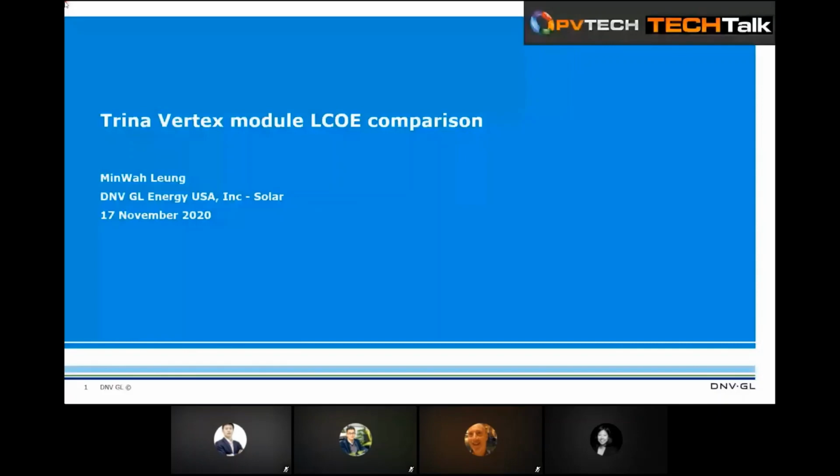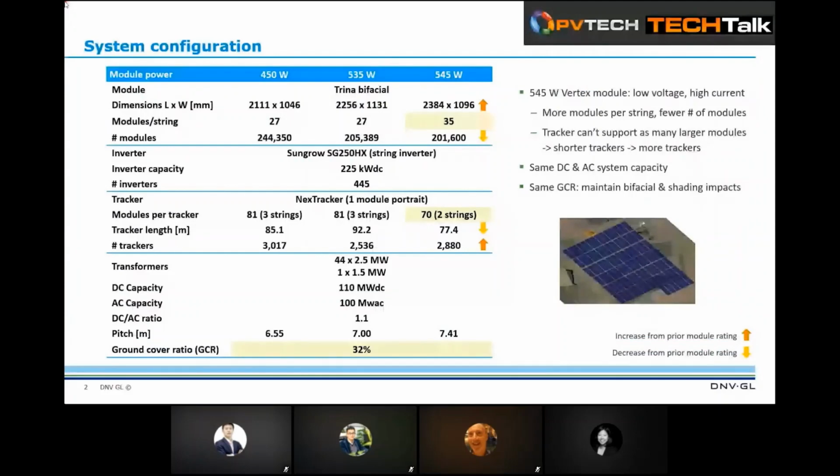Our previous speakers have already introduced the idea that we have entered the age of the 500 plus watt modules. Now, what does this actually mean in the field, and how do these larger modules affect our design parameters? We wanted to see what these differences are when we put these modules actually in a system, and then compare the performance and cost side by side.